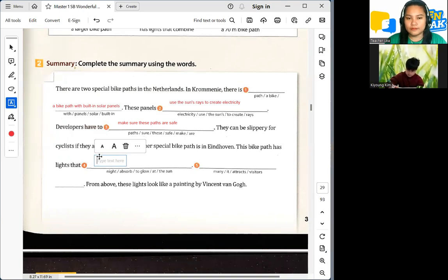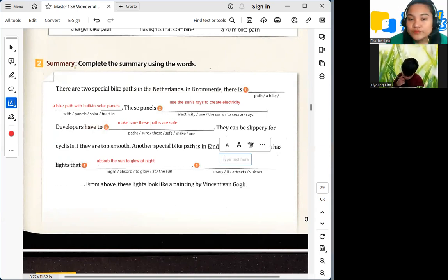Another special bike path is in Eindhoven. This bike path has lights that absorb the sun to glow at night. Okay, good job. Let's have number five. It attracts many visitors. Okay, good job, Joseph.